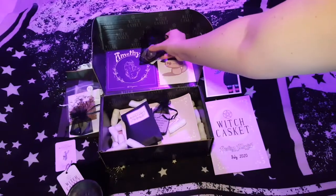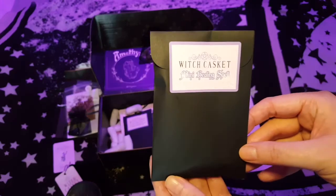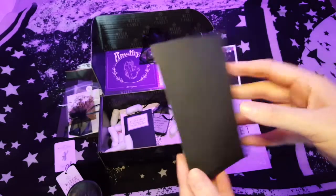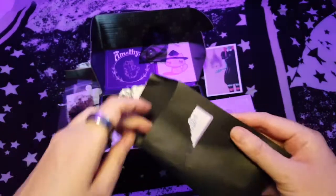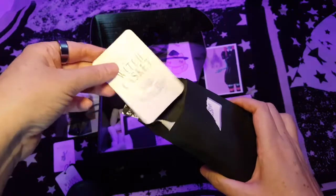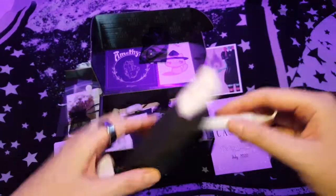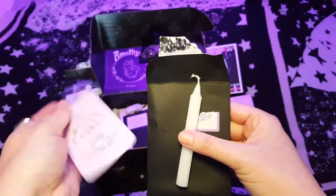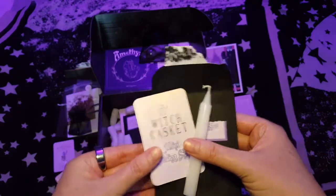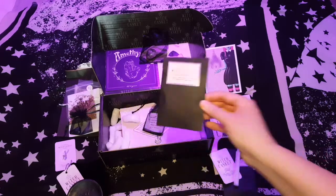Next, we have the Witch Casket Mini Healing Spell. This simple candle spell will help you to let go of and heal from past pain and move forward with a higher sense of peace. Includes instructions. Light the candle and meditate on this spell. Not sure if I need a candle holder for that, or I guess I'll read the instructions and find out. That's gorgeous packaging.